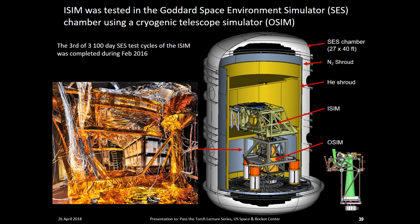And so you can see these are very complicated, difficult tests. These are the most difficult cryogenic tests the agency has ever done. We've had to test that instrument module 3 times, each time for 100 days, operating 24/7. All that's behind us now, and the instrument module's in great shape.